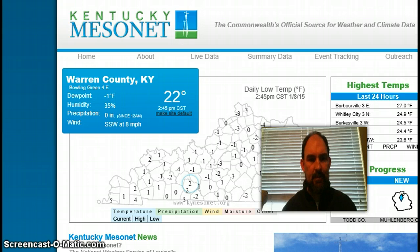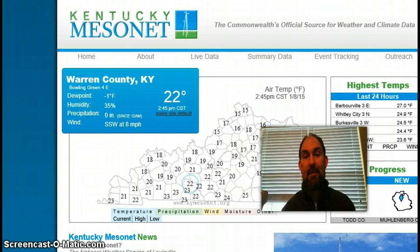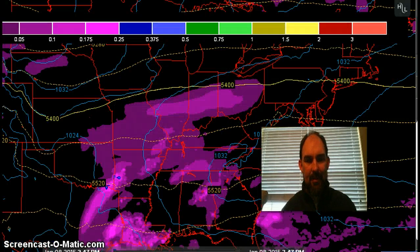First of all, let's take a look at temperatures for this morning, and these are the low temperatures this morning. Minus 1 officially at the Mesonet site out on the Anderson and Franklin County line at the Kentucky State University farm. We had minus 2 here at my house. So very, very cold to say the least. But current temperatures are now running in the upper teens, so I guess it's all relative, huh? Anyhow, the storm coming in this weekend.